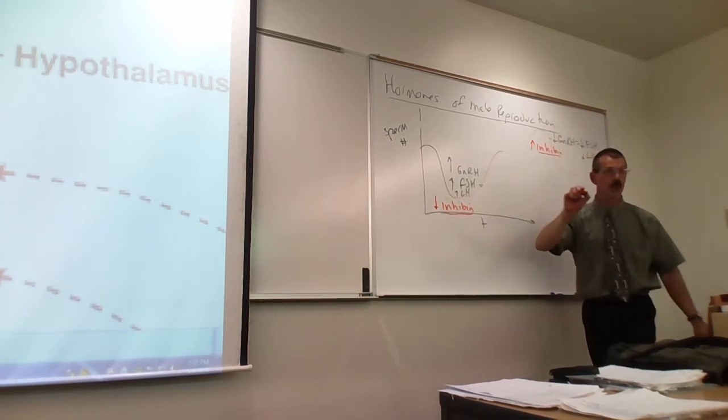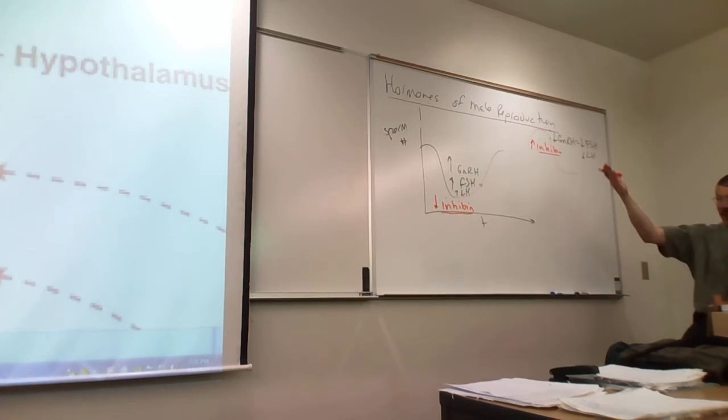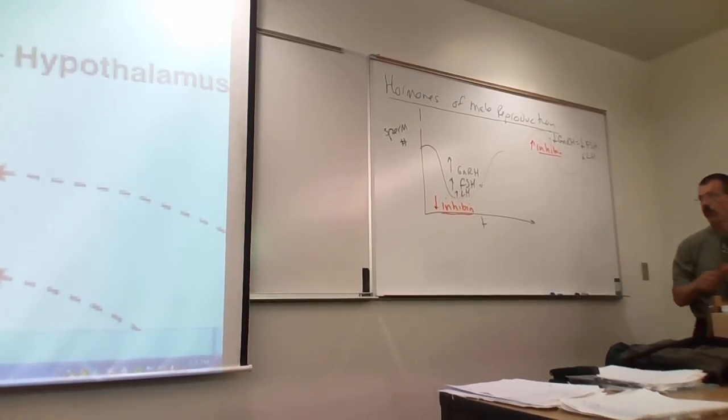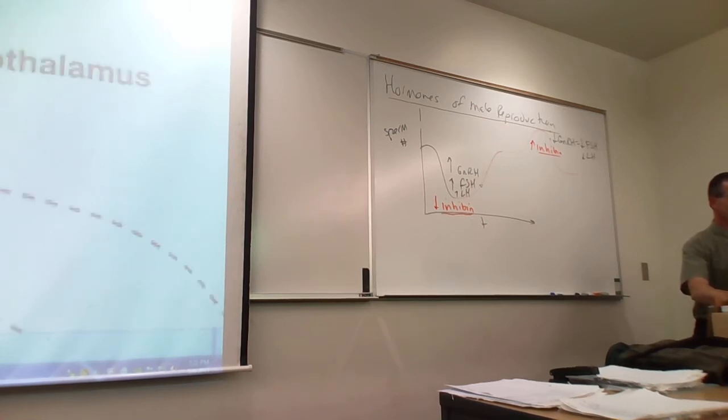Now I have to have inhibin because of that barrier that keeps the cells out of my brain. You don't want sperm floating around in you. So the inhibin levels are basically the negative feedback part of this. Make sense?